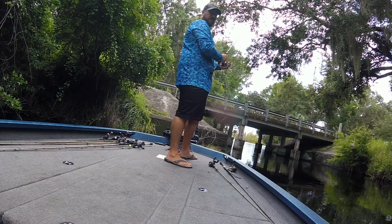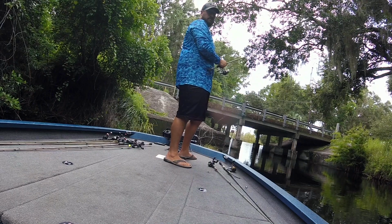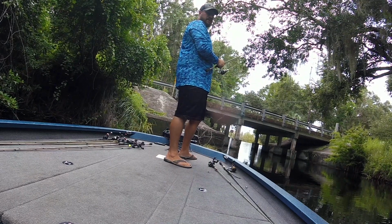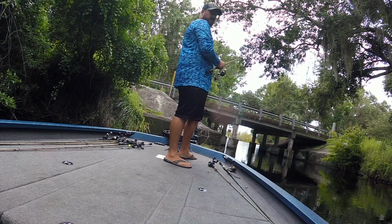Right there, I just tried to get it up behind one of the pilings here. I'm going to let that fall. This current's ripping pretty good. It's probably about a mile an hour or so. Slack line and watch my line.